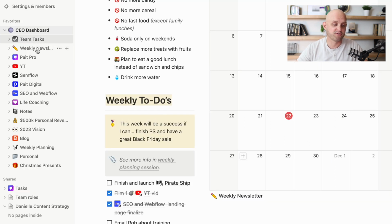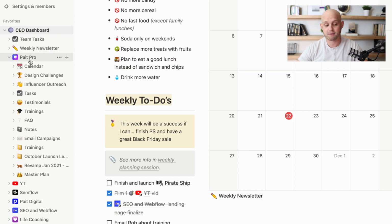Over here on the left, you're going to see a couple different tabs for my individual businesses. I have ones for Paid Pro, which is my membership. It's a paid membership for web designers. Inside, I've got a calendar. I keep track of our design challenges, any content like testimonials. This is where I write out all of my trainings and also my different goals.